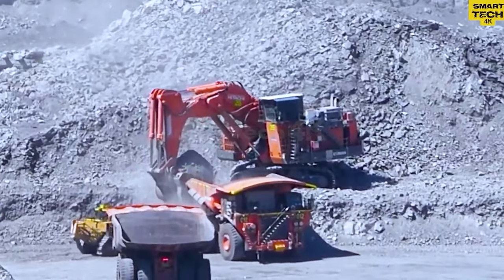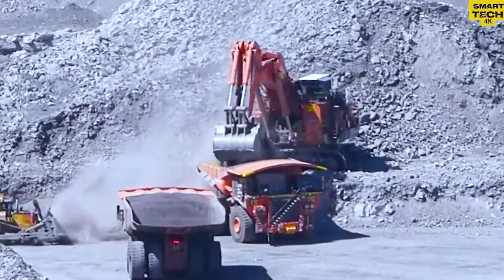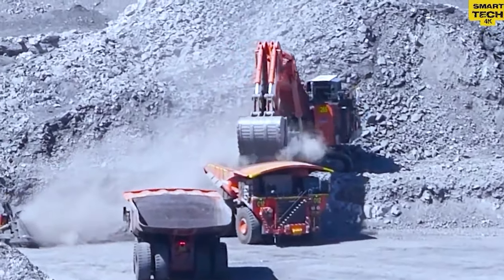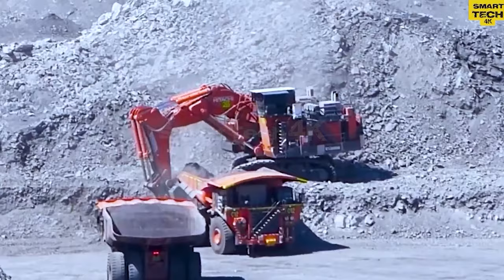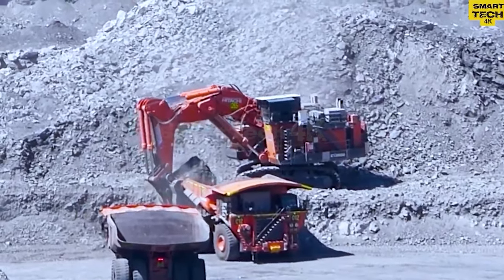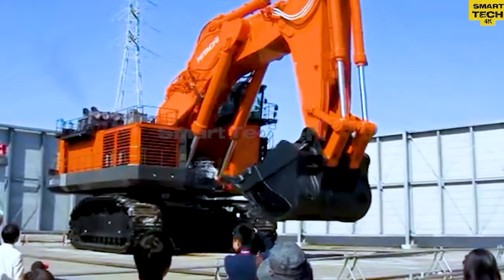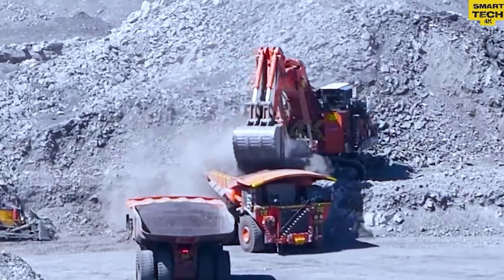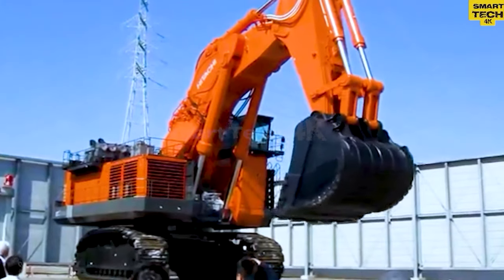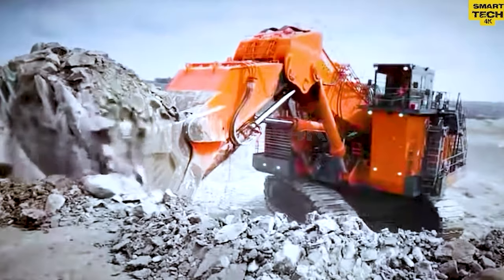The Hitachi X8000-6 can move at a speed of 2.5 kilometers per hour. Its bucket has a capacity of 40 cubic meters. And the machine boasts an operating weight of up to 800 tons, with a maximum digging force of up to 3,700 kilonewtons. The Hitachi X8000-6 once set a world record for the ability to move 10,500 tons of materials in one working hour.